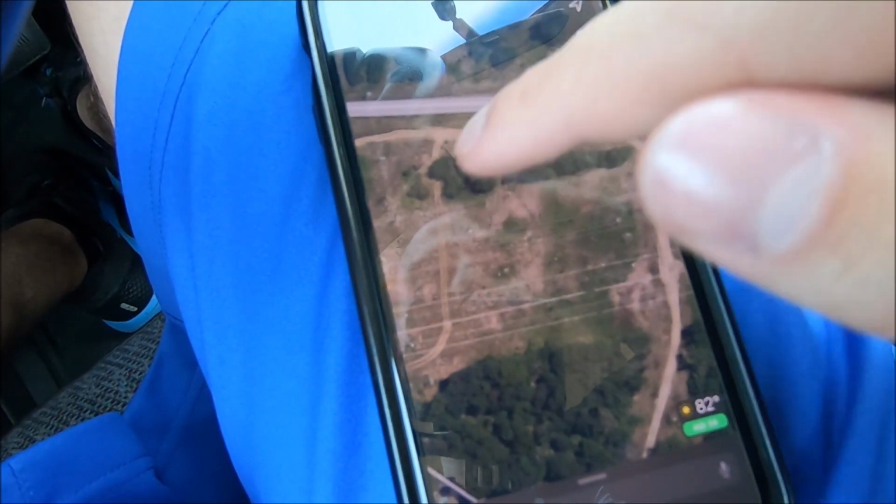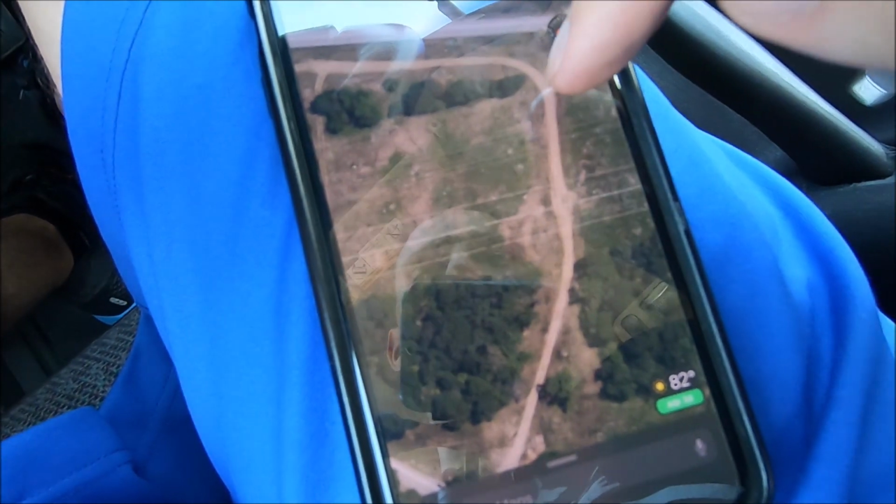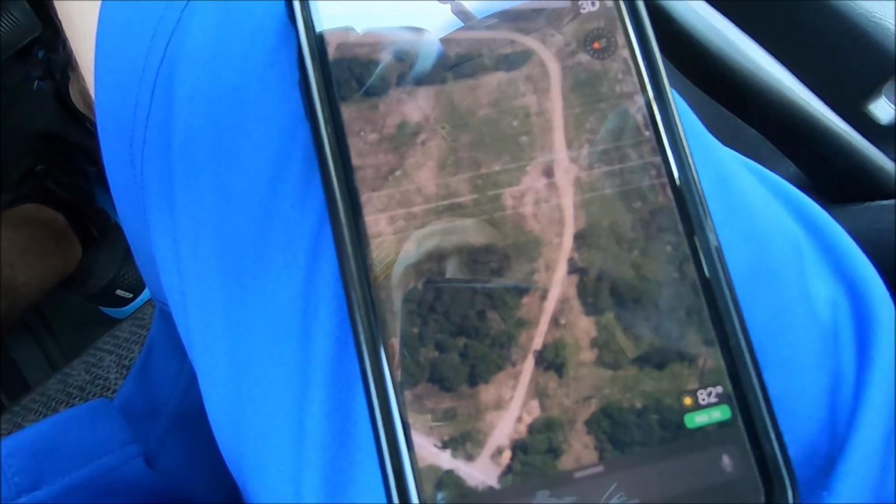So we can try to hit this trail. I didn't think that there were any no trespassing signs here on this trail, so we can definitely head over there and see if we can get on this trail right over here and see what it's like.